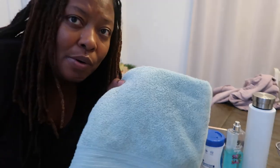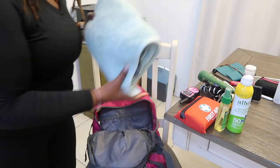We actually have three. So each of the boys have one, and then I have one as well. And hand sanitizer, alcohol wipe, my water bottle. I'm pretty sure I don't need this, but it's still going. And I have a towel and additional top layer just in case I get cold.